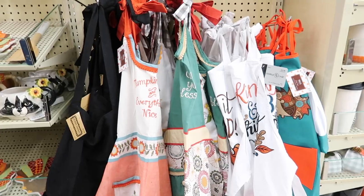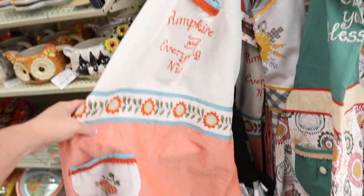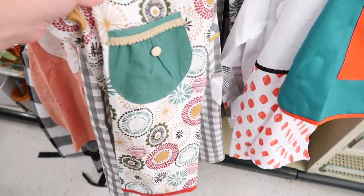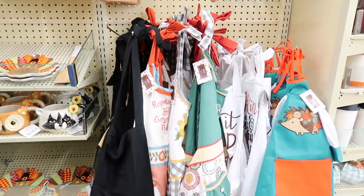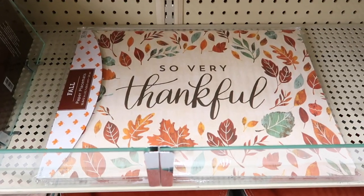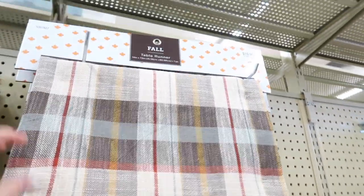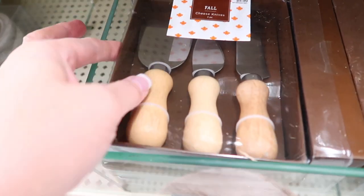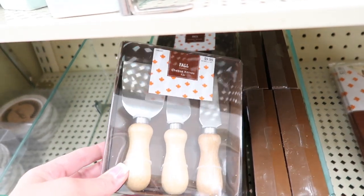The dough cutter. Look at all the fall aprons, you guys. Pumpkin spice and everything nice. That is beautiful. This one says count your blessings. I get asked a lot where I find my aprons, and one of them is Hobby Lobby. Oh, these are always great to have. Cheese knives. I have one little set, but this is very nice.